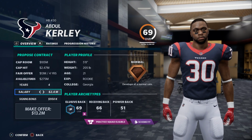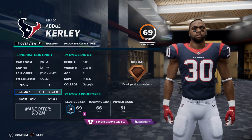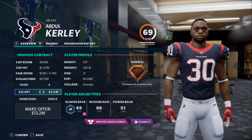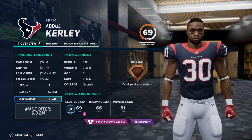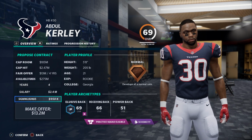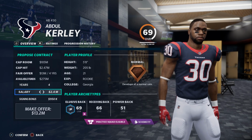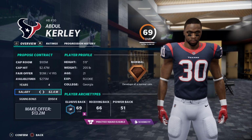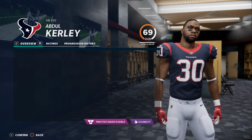Abdul Curley, very similar. He has done a good job of leading our offense so far this season. He's pretty good as a rusher. I have no reason to not offer this man a contract, even for 4 years. I think that he's asking for pretty fair value for a running back out there on the open market. I think realistically speaking, though, we're going to wait on a contract for him just to see how things play out and take a look at some of our other contract offers that we have on the table.